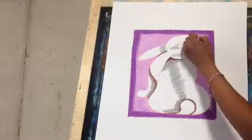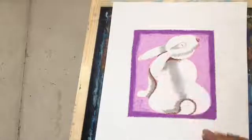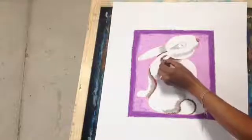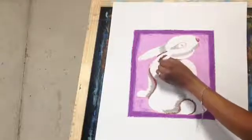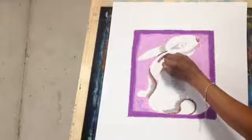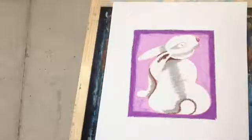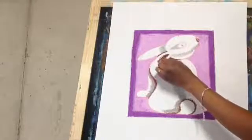I'm going to use the same kind of pinkish tint for the bunny ears. Before doing the bunny ears, I want to do some shadow for the ears as well. So I'm going to start with dark brown and blend that with pink. If you are choosing any other light color, you can blend them with the shadowed area.